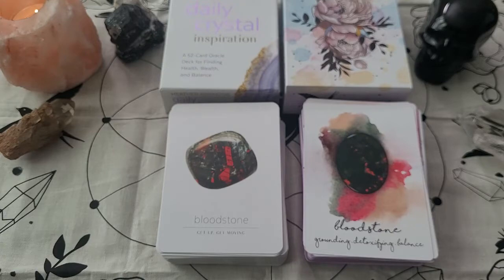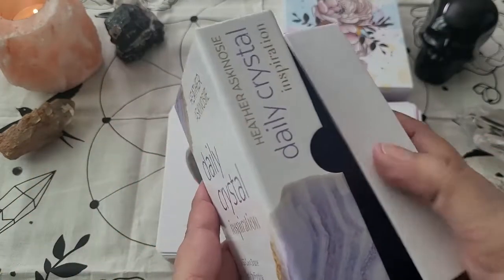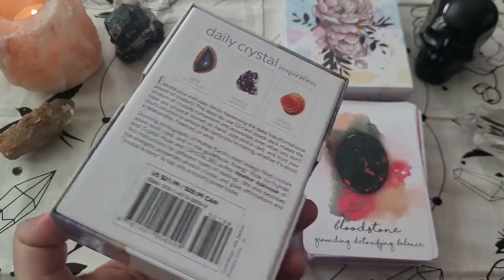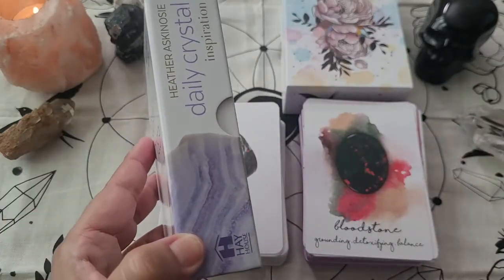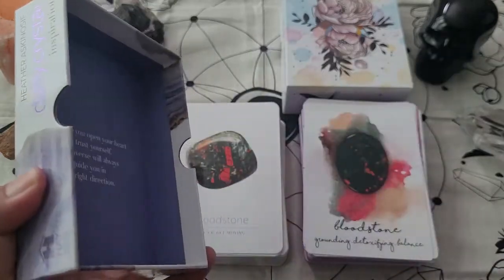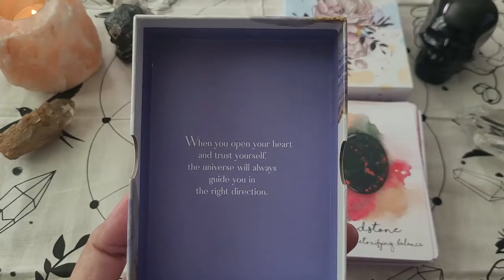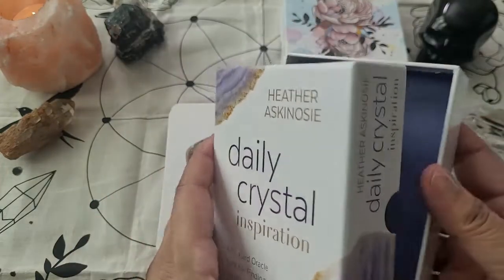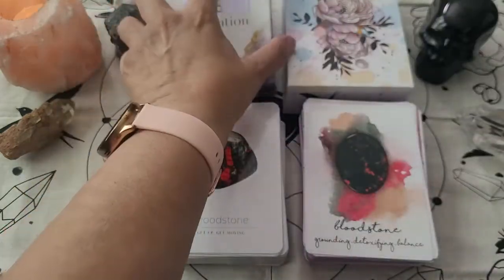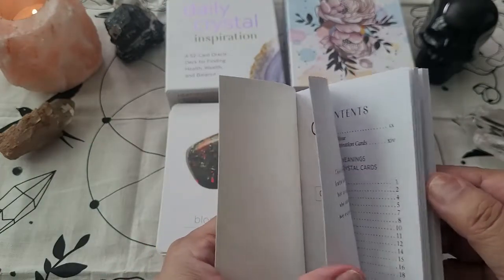So let me go ahead and describe how the Crystal Inspirations deck came packaged. It just comes here. This is a mass market deck, very easy to get a hold of, and it's very reasonably priced. It has the finger notches here, so you can just simply pull it apart. It has a little saying on the inside of the box, and it comes with a guidebook. And the guidebook is very, very simple.